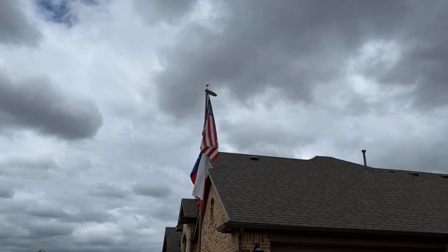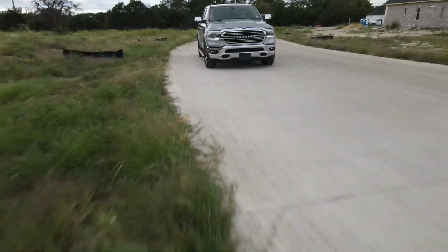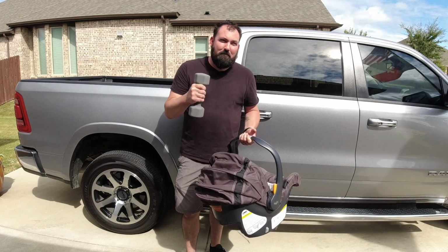And while you may need to haul a trailer in order to move anything larger than a bicycle around in this crew cab, it's as close to a family hauler as really any truck can be. We really appreciate it here at Fit the Fam because you're feeding my kids.